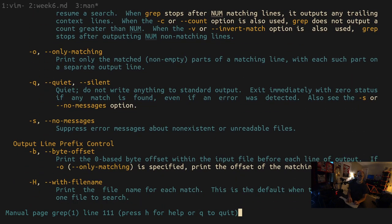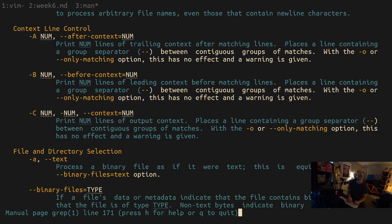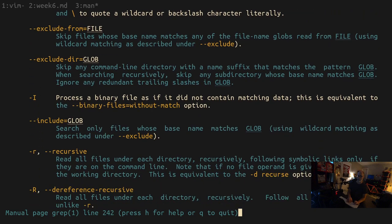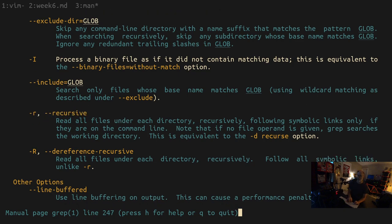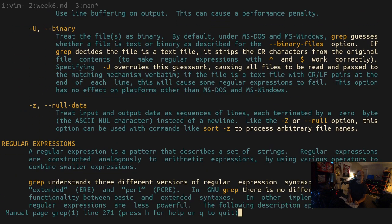No messages, outline, prefix controls, label, and I could just search for -r, but I want to see everything. I don't see it. Still don't see it. Tell me when you see it. There it is. Recursive. Read all files under each directory. That is not extended regular expressions. So this man page is either wrong or... okay, here we go.